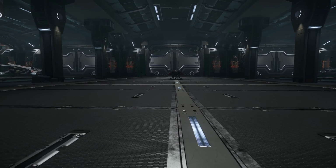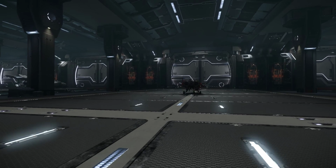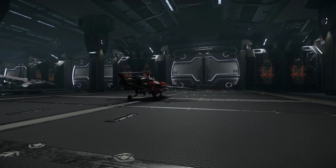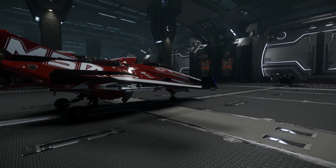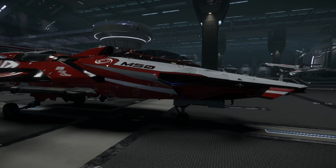Today we're going to be talking about the Kruger Industries P-52 Merlin. Now to get to the Merlin in this hangar, we're going to walk past one of the only ships that's close to being in its class. Well, a ship in its own class, the M50 Interceptor / Formula One Racer.